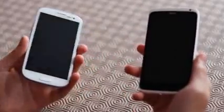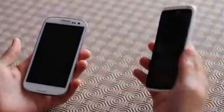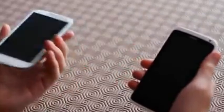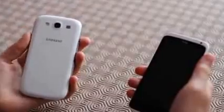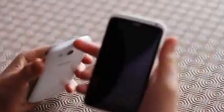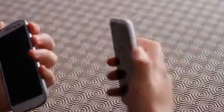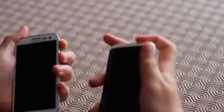First off, how the phones feel to hold. Both phones are very light. The HTC One X is a unibody design, which gives it a sort of finer finish feel, and the Samsung Galaxy S3 has a removable back, but still feels very smooth to hold regardless. Now I'm going to turn them both on to give you an idea of the boot up time.